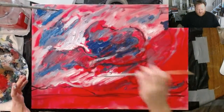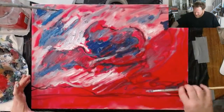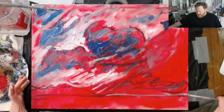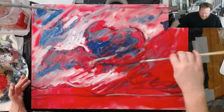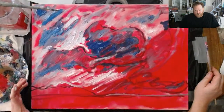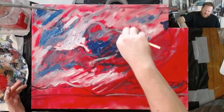Okay, so I was kind of thinking light shafts coming down here. And this time I'm only going to have a spit of land, and this is going to be just water over here. And I want to have some dramatic kind of something up here.